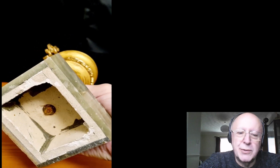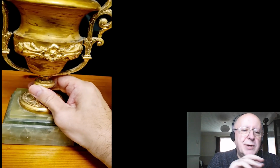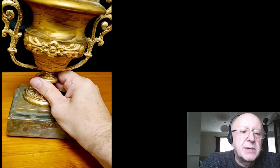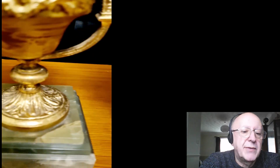Love it with the old rusty bolts in the bottom. Absolutely brilliant. And somebody's put it together. All them pieces of onyx have been put on separately as slabs, so it took a while to put that together. And they've got a bit of detail on the base. I mean, they could have left that plain, couldn't they? And the handles are quite ornate. All in good shape.